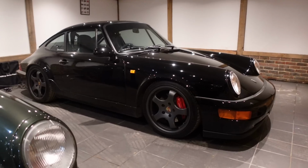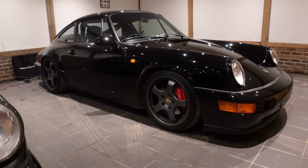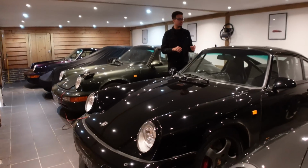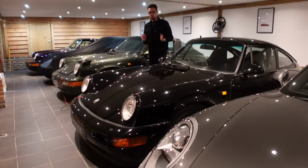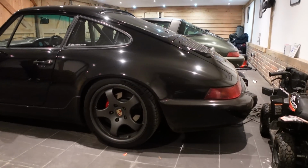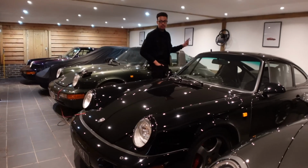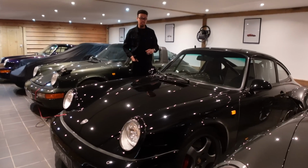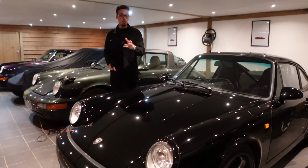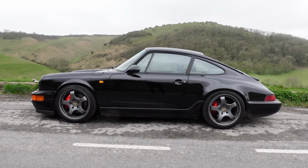As you can see, it looks to you like a 911 Carrera 2, but that's where it ends, basically, because it's had a lot of money spent on it. For example, the brakes are from a 964 RS. The engine is no longer a 3.6 litre flat-six air-cooled engine. It's now a 3.8. It makes 330 horsepower, which for a car that weighs roughly 1,200 to 1,300 kilos, thereabouts, it's got a significant power to weight ratio.